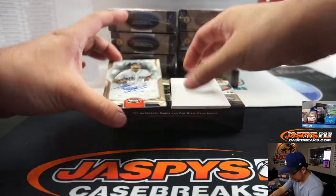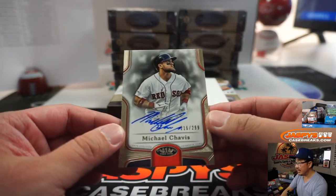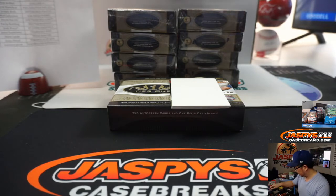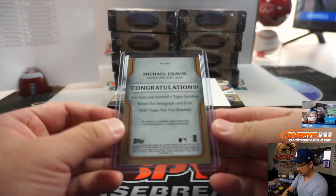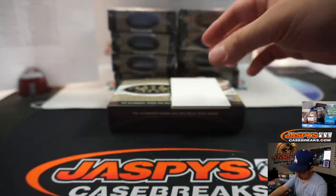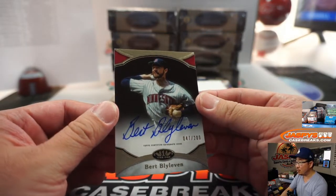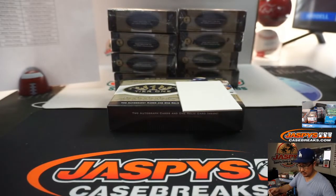Your autos. We've got Michael Chavis, 216 out of 299. Red Sox auto going to Howard. And we've got Burt Blylevin, 47 out of 200 for the Minnesota Twins. That'll be for Jesse O.